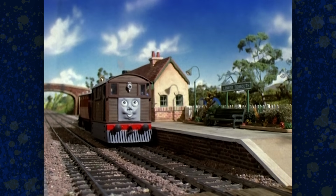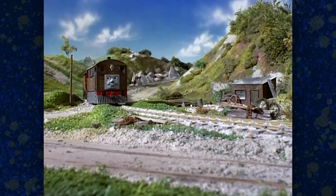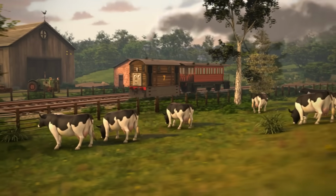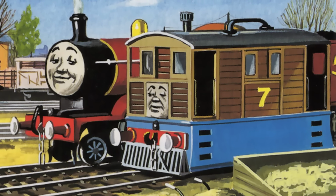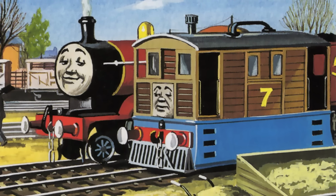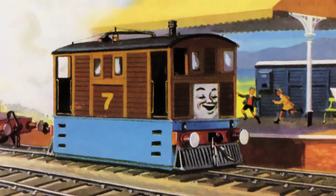In the books, Toby's livery is a bit different from the TV series. The TV series never gave him a new look following his arrival to Sodor. He's always consistently worn his darker brown and gray skirts. In the books, Toby's body is in its usual brown, and all his frames are left in a light tan beige color, which I really like. It gives him some definition. His skirts are also painted blue.